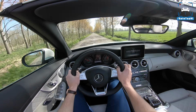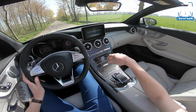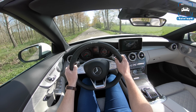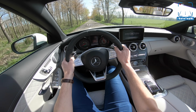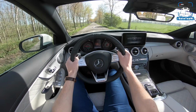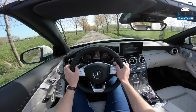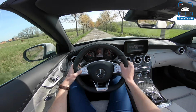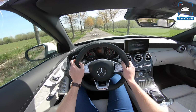It is. Let me just see if I remember how to do launch control in one of these. Race. Both pedals. Yep, pedal up. Launch control. Had a little trouble with the traction there. But it does sound good.